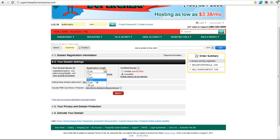A few reasons behind it. One, you don't have to worry about it expiring at the end of a year and potentially losing your domain name if you change credit cards, your card expires, something like that, and you don't get it renewed in time.